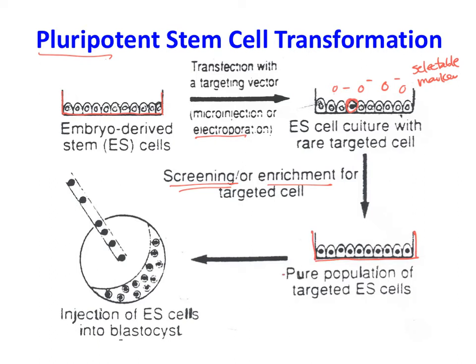And these embryonic stem cells can be injected into a blastocyst. So we're looking here at a blastocyst, that is a developing embryo, and we're adding in our transgenic cells in the hopes that the offspring of this blastocyst will ultimately carry some cells with our transgene of interest in it.